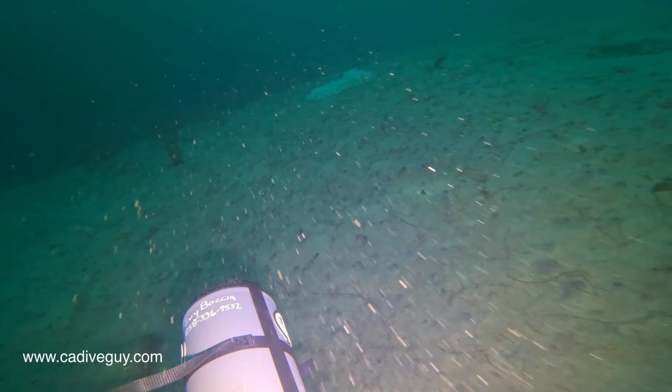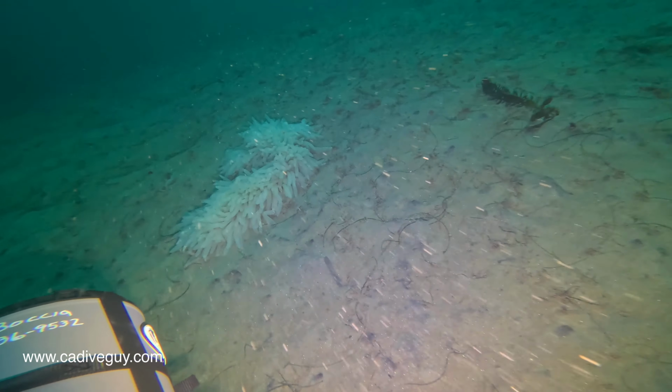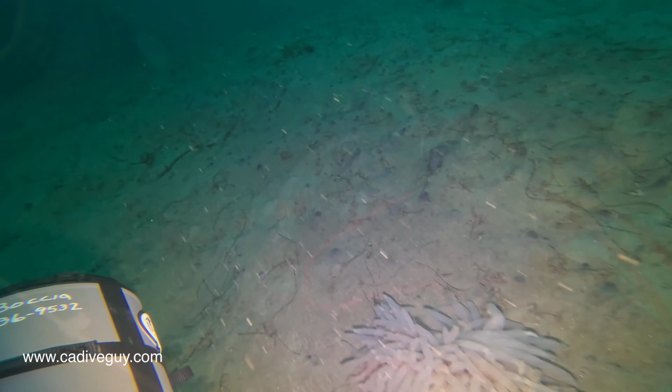And as we continued towards the north wall, we began to see a lot more of these squid eggs out and about.